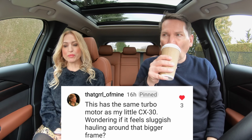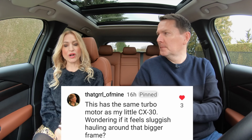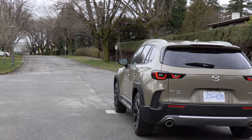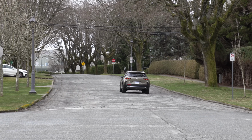Your questions from Instagram. This has the same turbo motor as my little CX-30. Wondering if it feels sluggish hauling around that bigger frame. This engine is really torquey, and I think that's the difference between this and, say, many other turbocharged engines that are really punchy, especially at higher end. This was developed for the CX-9 SUV, so it's got a lot of low-end torque.